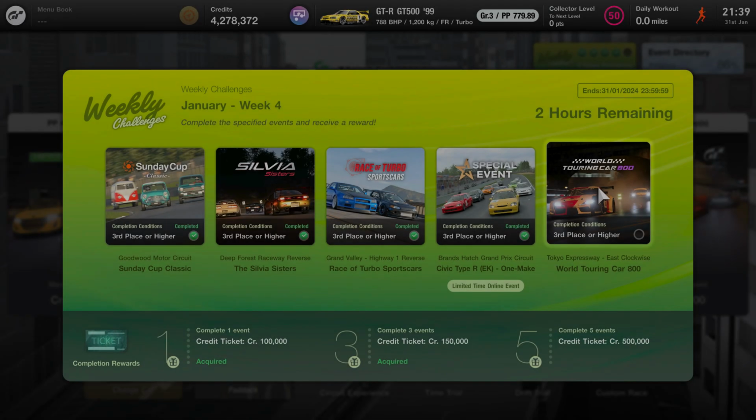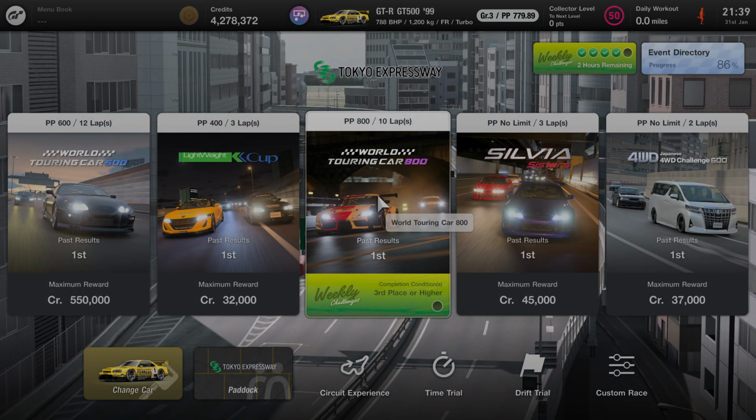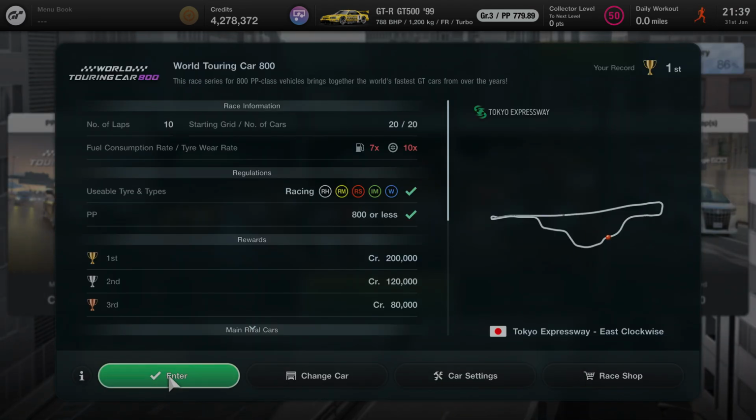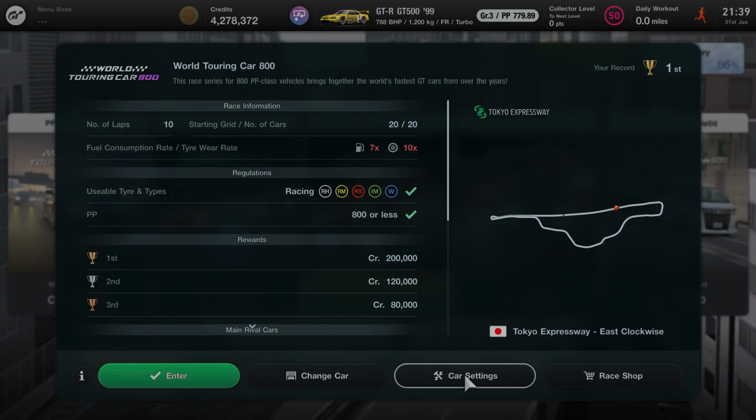Right then, welcome back. Today, January weekly challenges, week 4, race 5, World Touring Car 800, Tokyo Expressway, and it's the east clockwise course with a 10-mile straight. Car-wise, obviously I'm keeping track of what we're using, so I've had a quick look through, and we've ended up with that, the 1999 Nissan GTR GT500 Pennzoil liveried car, absolutely legendary Gran Turismo car.